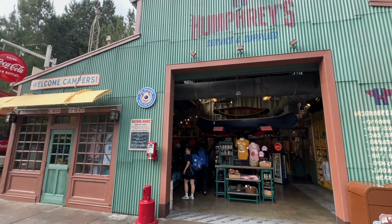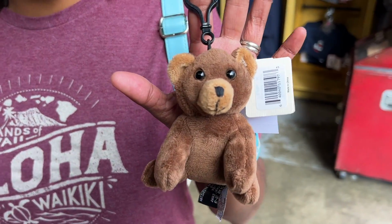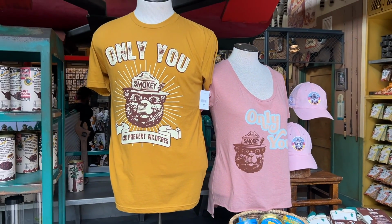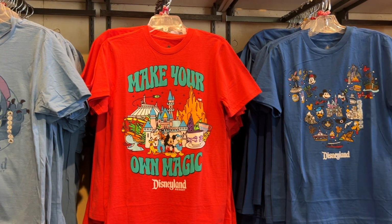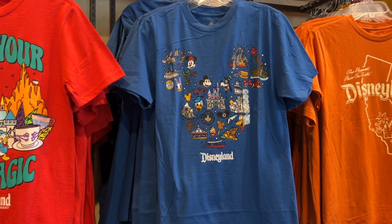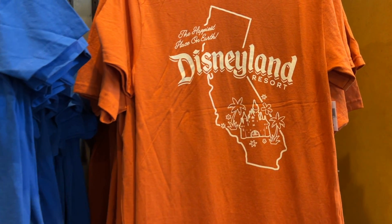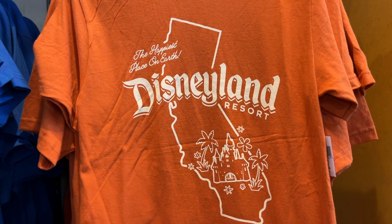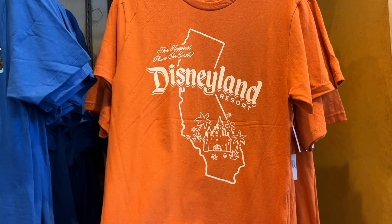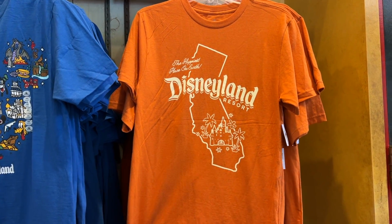Next up is Humphrey's Service and Supplies. What did you find there? A little bear keychain for their Smokey the Bear line of merchandise. Here's a couple of t-shirts I feel like we haven't seen before. This one's got a negative space in the shape of a Mickey head, but this is the one that caught my eye because it's got the outline of California on it. I feel like I've never really seen that before. So that's actually a really nice, very simple Disneyland shirt.